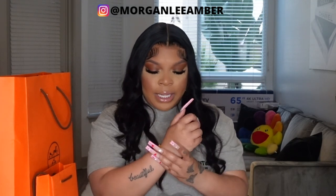So far, I have not worn the bracelet, but it's a bracelet that slides on easily, and I'll try it on for you guys one more time. As you can see, I just like how easy it is. My Louis Vuitton bracelets are a little bit harder to get on.